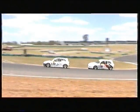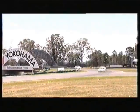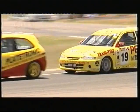Oh, look at this, very sideways into the right-hander. Right behind is Kim Jones. So Muddle could be in trouble at the moment. Just wondering if Brother Brad's here watching the telecast to see how the team manager of the Ford team's going. Yeah, it's good to see that you guys have so many high-profile members of different forms of motorsport involved in this Toyota Mirage Series. Meanwhile, the battle rages once more.